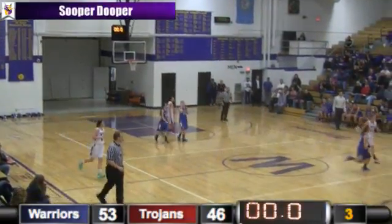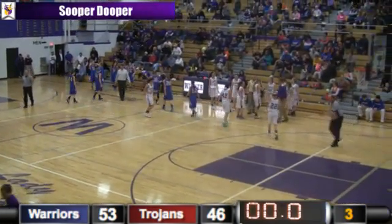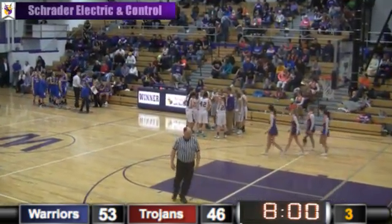And no shot is going to be put up there by Winter. So that's how the third quarter went. Winter up 53-46. We'll break for approximately 1 minute and then be back for the fourth quarter action.